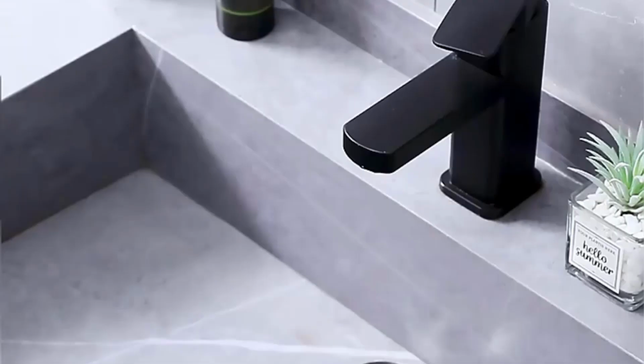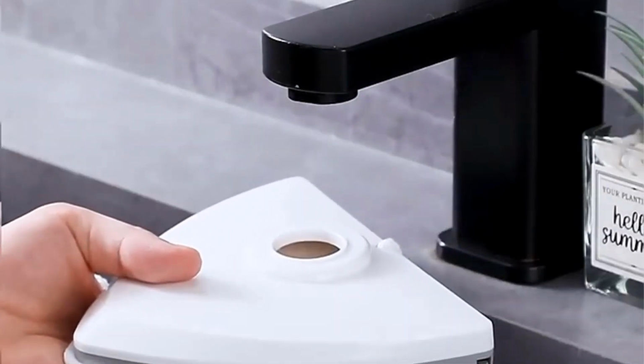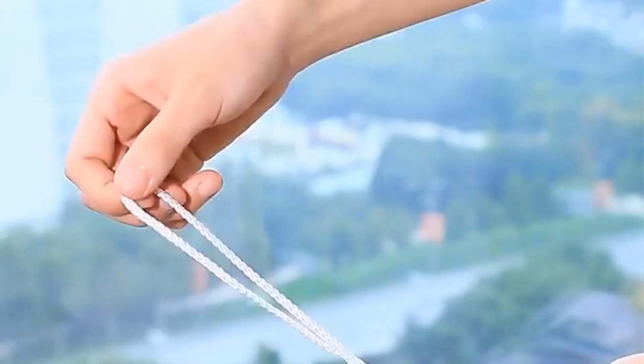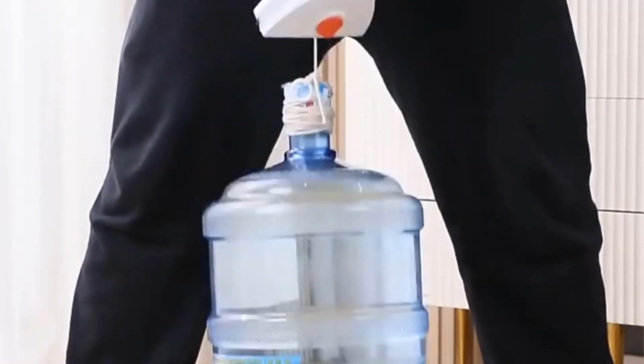The tool's double-layer wiper design enhances its cleaning capabilities. With two wiper blades working in tandem, it can efficiently remove dirt, grime, and streaks from both sides of the glass simultaneously. This double-sided cleaning approach not only saves time, but also ensures a streak-free finish, leaving your windows crystal clear. The Joybos Magnetic Glass Window Cleaning Tool is suitable for both household and commercial use.